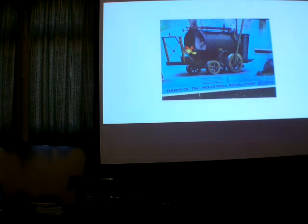Richard Henry invented the high-pressure steam car. That's the first car that went on the road, 24th of December, 1801. That wouldn't pass MOT now.